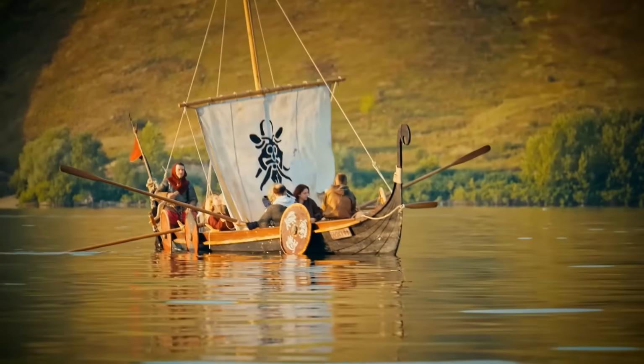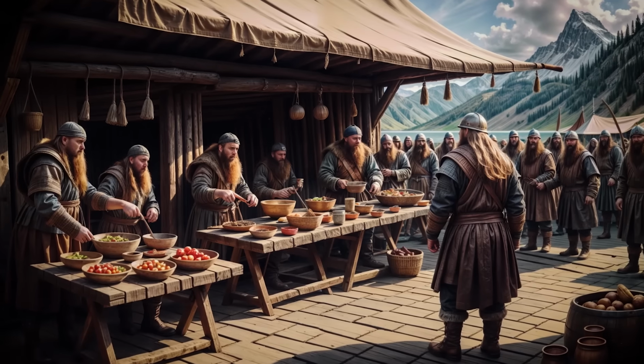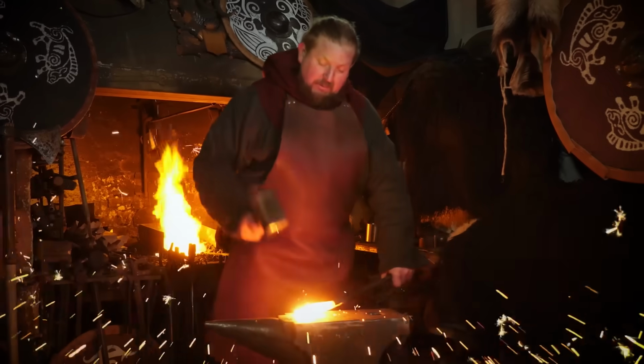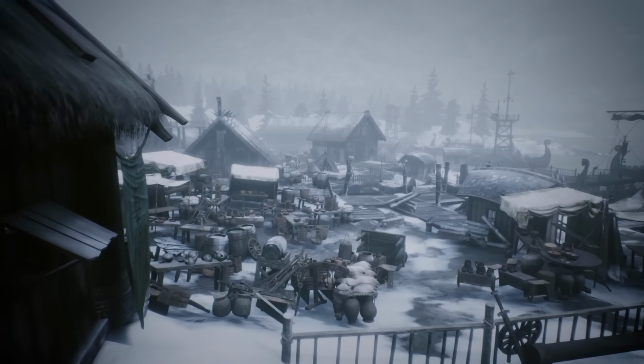The Vikings were explorers first and foremost. They traveled the river systems and coastlines, establishing trade networks, building markets, and founding cities. As the Vikings spread their roots, a new feudal system was established. The Vikings built their own civilization.